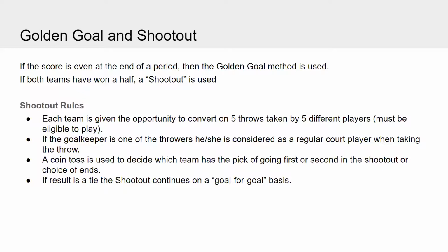In the shootout, each team will nominate 5 players that are taking the throws for their team. The other players are sitting out, and everyone sits on the sideline of the field in a seated position. If the goalkeeper is one of the throwers, then he's also considered a regular court player. In international competition, you even have to change your jersey to a field player when you are the goalkeeper running and going for the throw yourself.